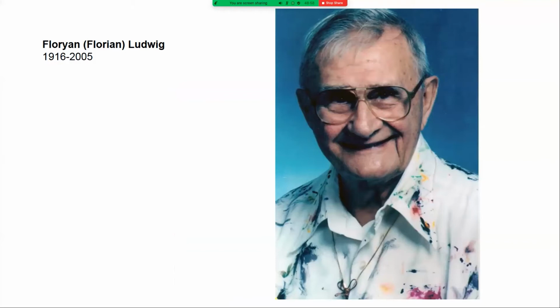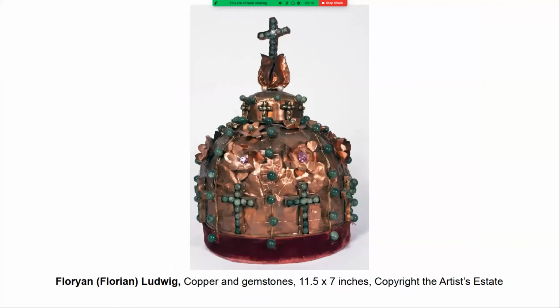And Gloria Ludwig was totally unknown, and I won't bore you with the details now, but he lived in De Leon Springs near the St. Johns River in Central Florida, and he made his own religion called revisionism, and he worked in copper and in jewels, mostly turquoise, and he made these incredible crowns and pieces of jewelry.